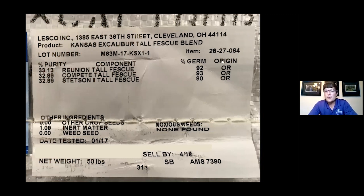Often our grass seed labels are also going to tell you where the grass seed was grown. In this case, all three of these varieties were grown in the state of Oregon, which is really where you're going to find most grass seed comes from. But down here is where we're going to find other ingredients.